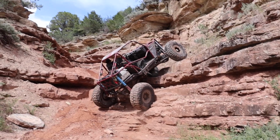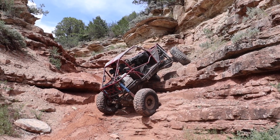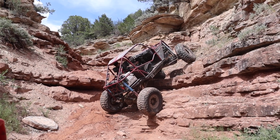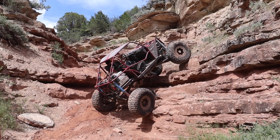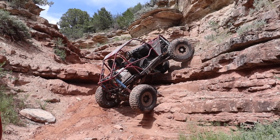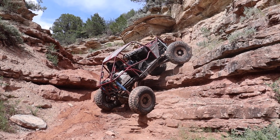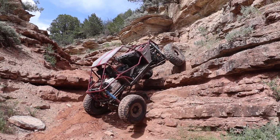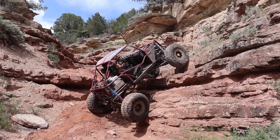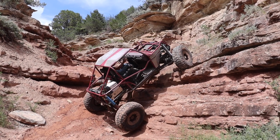This part's been referred to as the exit waterfall. I've heard people call it that in the past. And what it is, it's a series of two separate ledges. So after you get over this bottom ledge, then there's another ledge up at the top. What's tricky about this bottom ledge, it's hard to see in the video, is once you get your front end up over that top, there's a big hole up there that your front end drops into. So if you don't use a little bit of momentum, it's kind of hard to crawl it.